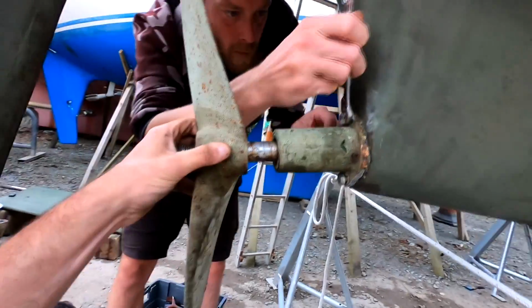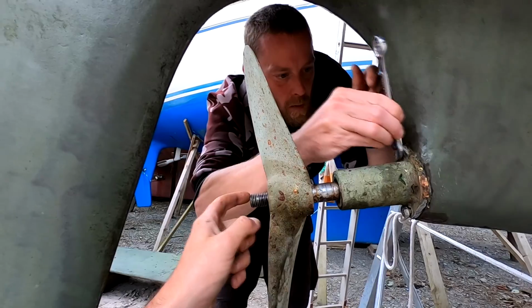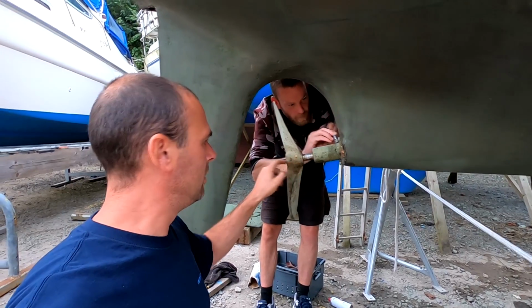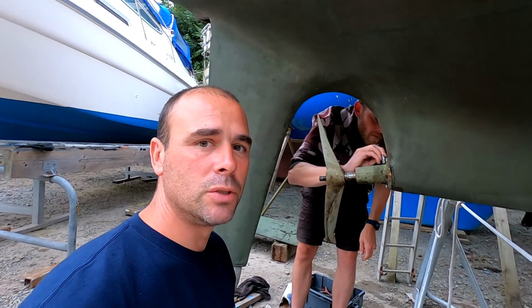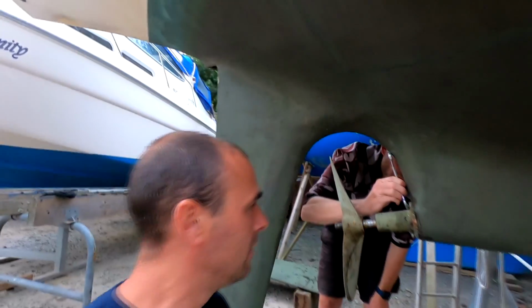So we've had a go at tapping the propeller off, and yeah, we can't do it. We had a look on YouTube, and you can get a sort of puller which grips on the back there and then pushes from there, and it will pull it off gently. So we're going to wait until tomorrow and hopefully lend a puller from Rudder's boatyard.